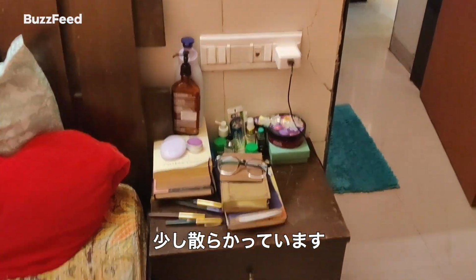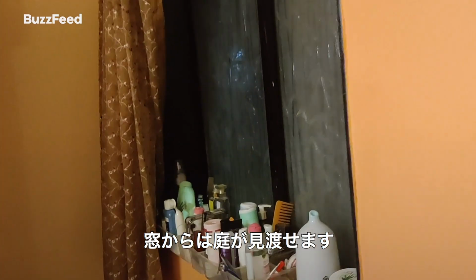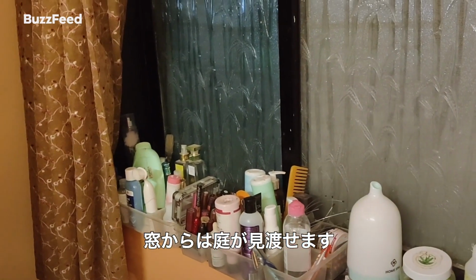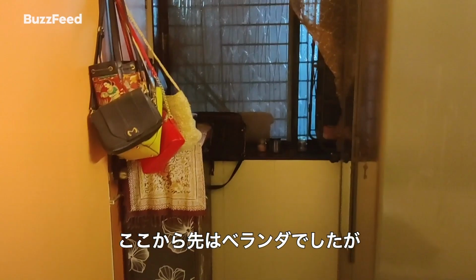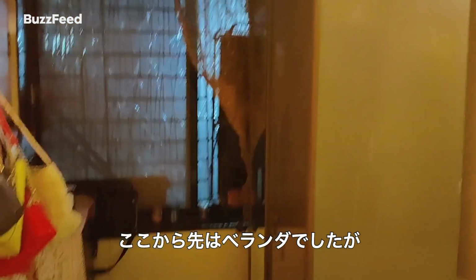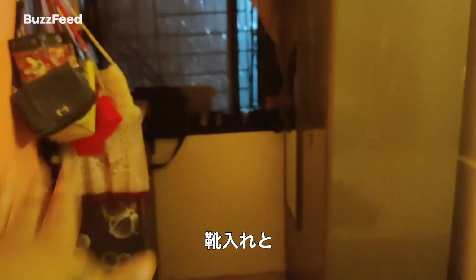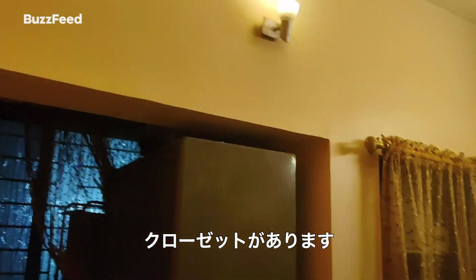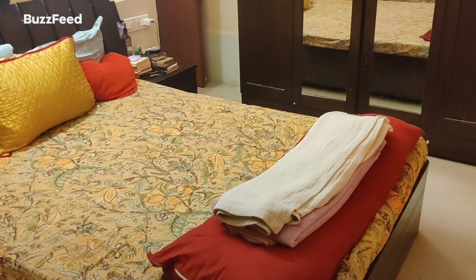It's a bit messy, but this is a wardrobe that my parents bought 10 years back, and the window which overlooks the garden. That area is slightly special because it used to be a balcony. So this part literally from right here is where we had a balcony, but we brought that in, made it a part of the room. So that's where our shoe rack is, that's where my cupboard is. It's a small space because the furniture is pretty big.